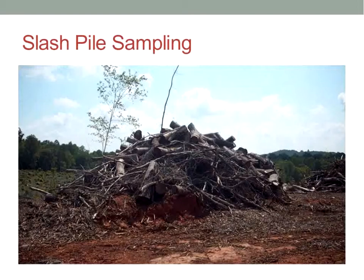So now we're going to move on to slash pile sampling. This is a bit different. The important point to remember with measuring slash piles is to observe your site to see if the piles are randomly scattered across the site or if they're systematic on the site. If it's randomly scattered across the site, this method works well. If they're systematically across the site, you're going to want to consider measuring each pile for calculating its volume.